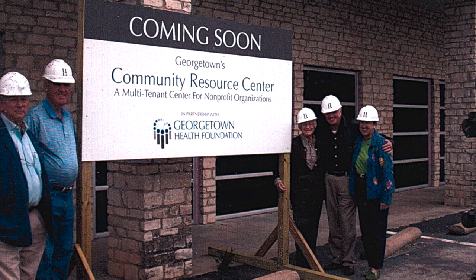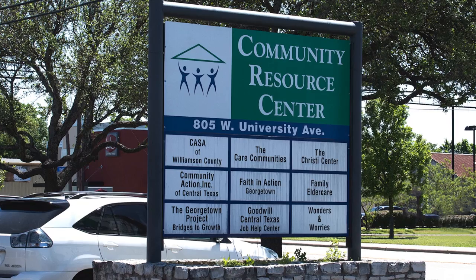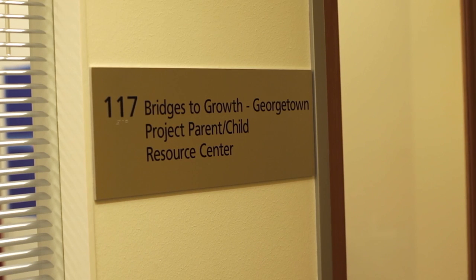With support from the Georgetown Health Foundation, the Community Resource Center, or CRC, later expanded into a renovated office building on the corner of University and Scenic that currently houses 8 nonprofit organizations serving a variety of needs in our community.